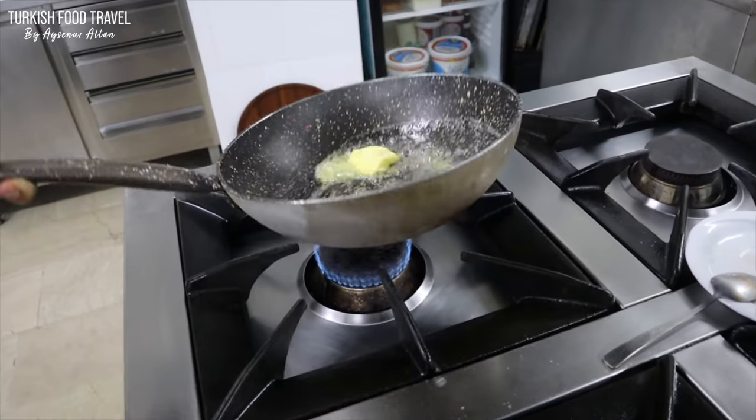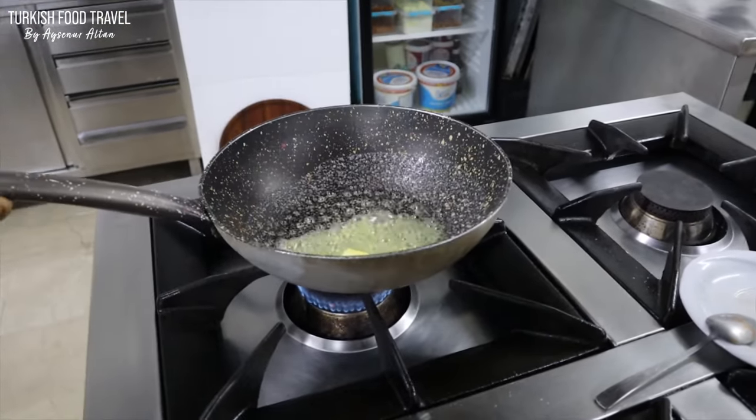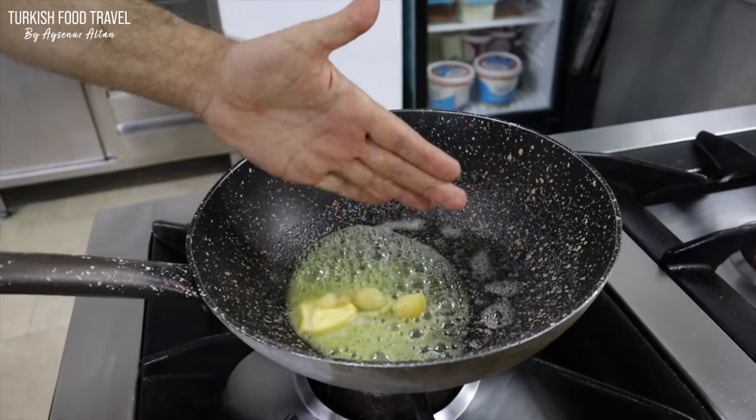We have vegetable oil and butter, a mix of butter. Four cloves of garlic. Okay. Garlic.